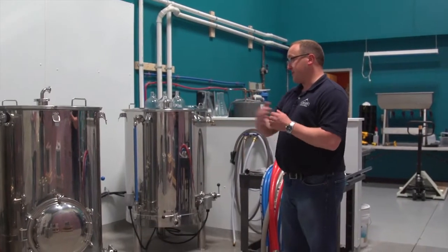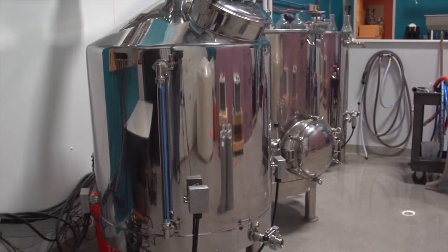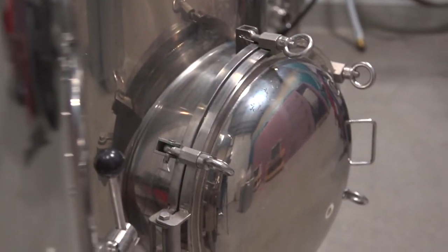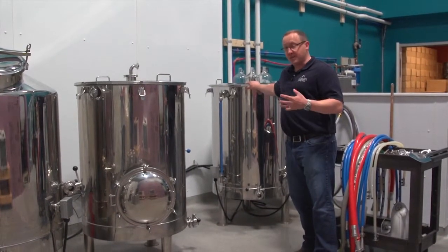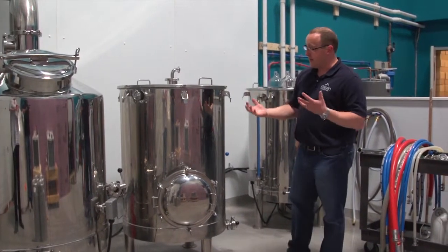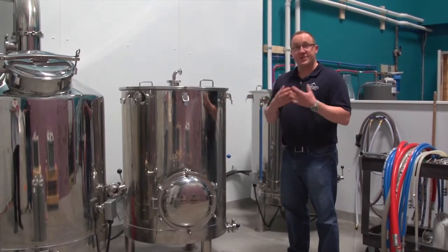This is the brew house. It's a 3-barrel brew house. All stainless steel, obviously, but it's also electrically heated. So we have electric heating elements in each of these kettles to heat the water up. This here is the hot liquor tank. It heats the water up to the right temperature, and that water gets pumped into here and mixed with different combinations of grains to do a conversion of the starch from that grain into sugars.